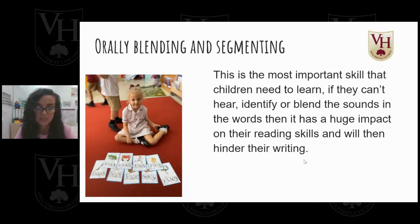And that's a picture of Indy from last year, writing some CVC words. But it is so important that you are blending and segmenting as often as you can, so that children hear it and then apply those skills.